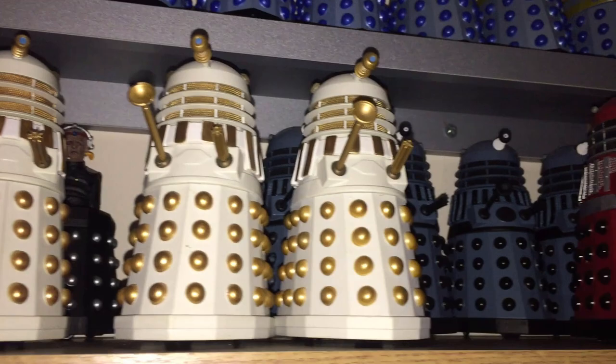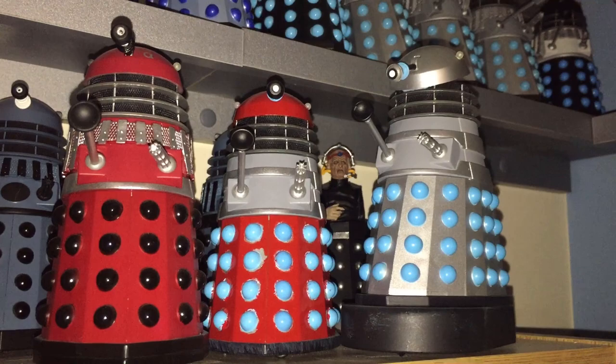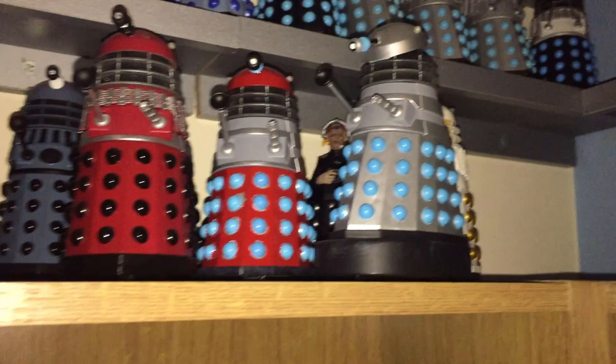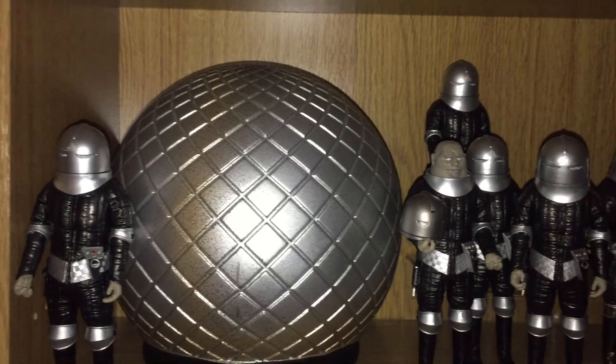And then we have a Dalek Alpha, and also a really bad customized Dalek from the Mutation of Time. It was me that did it. It sucks. And a, I don't know why, a Dalek with its top coming off, because again, I'm not very good at customizing Daleks. Moving on to the top shelf, we have the, what I call, Sontaran Stratagem.